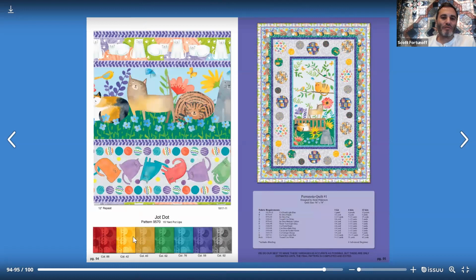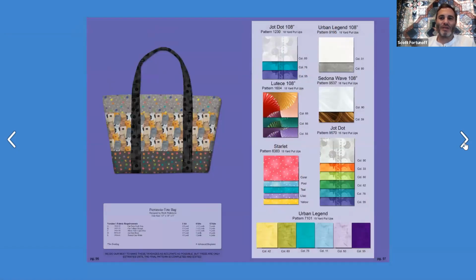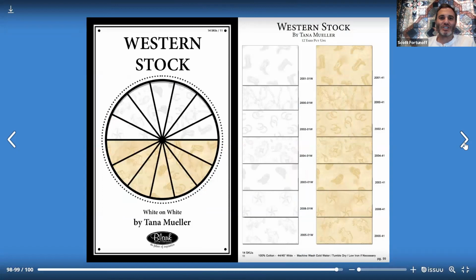And then we top it off with the Jot Dot that looks great with this line, and the free project that uses the panel right in the center. And then we also make a bag. All you cat people, now you have a cat bag, so you can put all your cat food and your cat leash or cat ball or whatever, your brush. It could all go in there in your little cat bag. And then, of course, some basics to round out the collection.